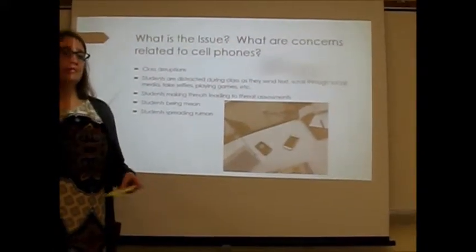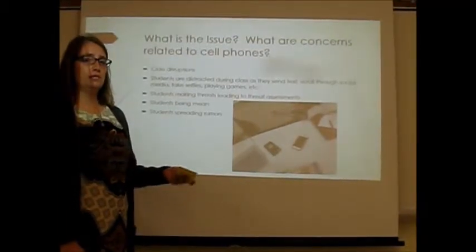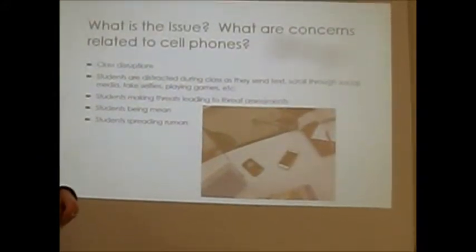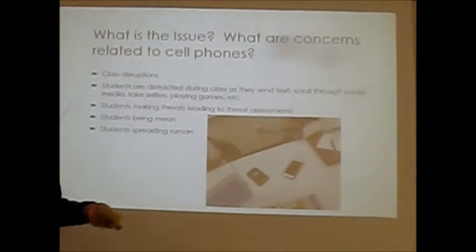My original reason for wanting to study this was because of the amount of distractions that cell phones cause in the classroom. Students tend to use their cell phones not necessarily for learning, but to send text messages, to take selfies, to use social media, to play games.